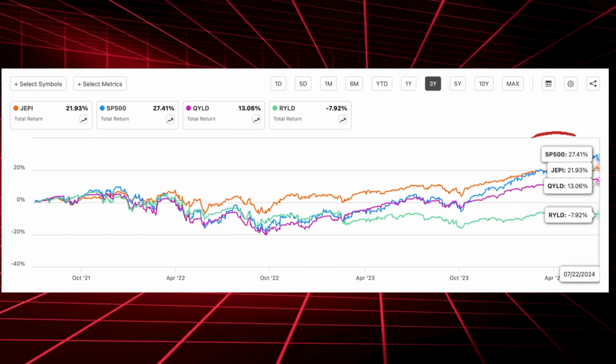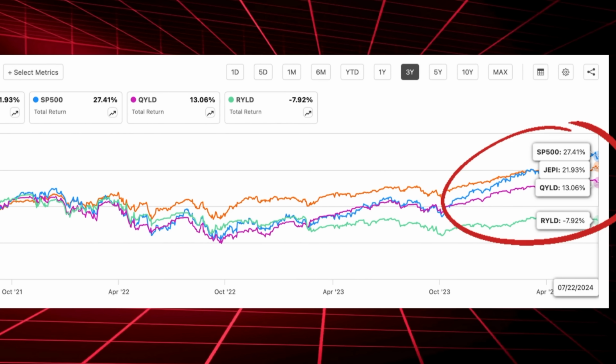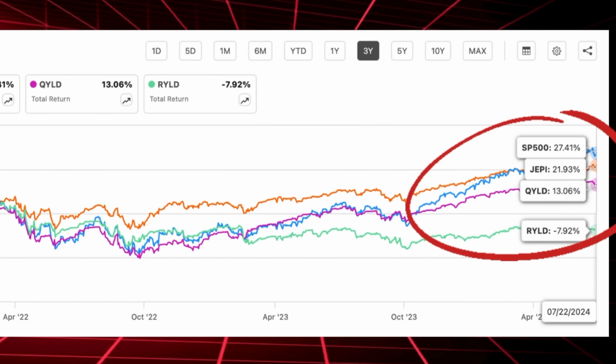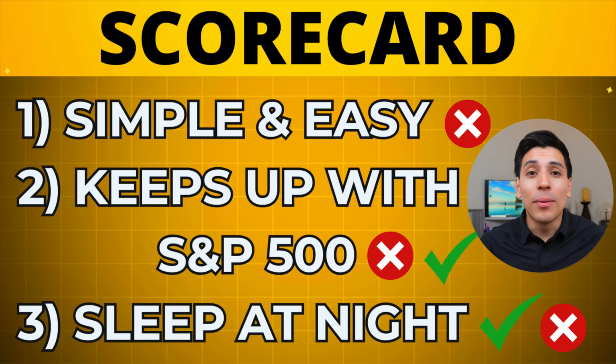Covered call ETFs slightly underperform the market or the S&P 500, given that you forego any upside potential from the call options in your covered call ETF. I guess I could say that I would personally be able to sort of sleep well at night over many different decades, but you could get way better returns if you just invest in a broader market, growth, or even just traditional dividend ETFs.